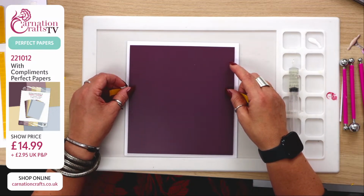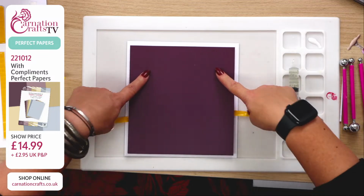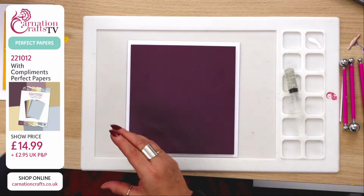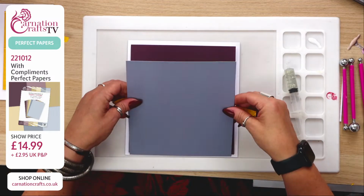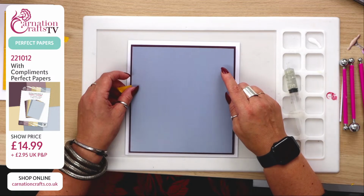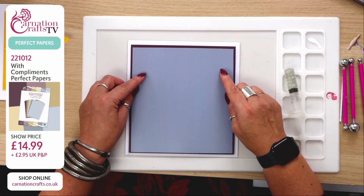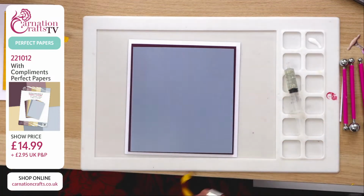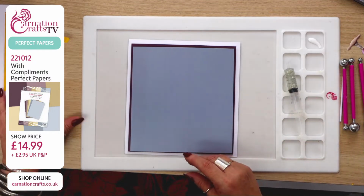So I'm just taking that in, push, pull. I love it when you do that. It's the wrist action. You know I've been doing the same thing for several years. Look at those two together. Look at that blue with that purple. That's incredible, that colour tone. That's why you need your perfect papers. Just ignore the wonk for now.